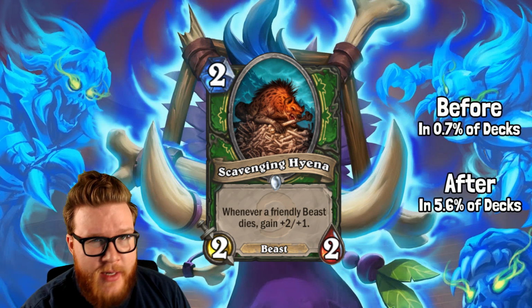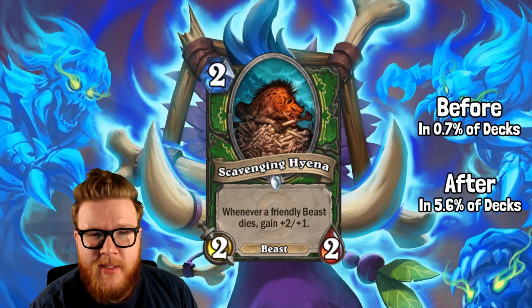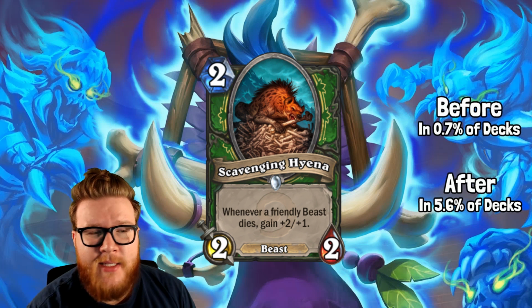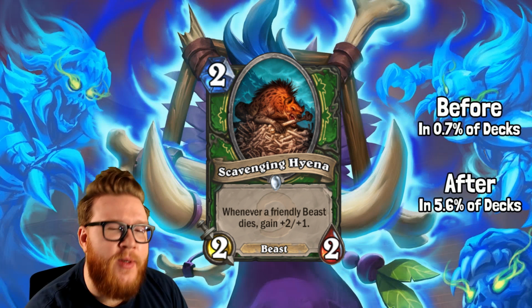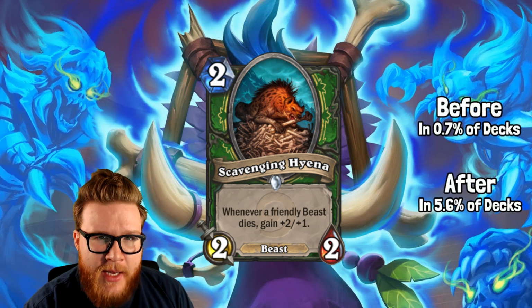Tundra Rhino combos very nicely with it as well. We've seen both of these cards, despite being around on Hunter forever, seeing occasional play. Scavenging Hyena is a card I put into budget decks a lot of the time because it's a cheap way to get some free wins. Suddenly that just works in Hearthstone proper. It's in over 5.5% of decks now. Big time gains here for the Scavenging Hyena, and I don't think it's going to go away.